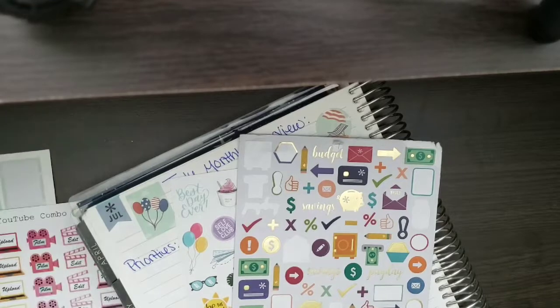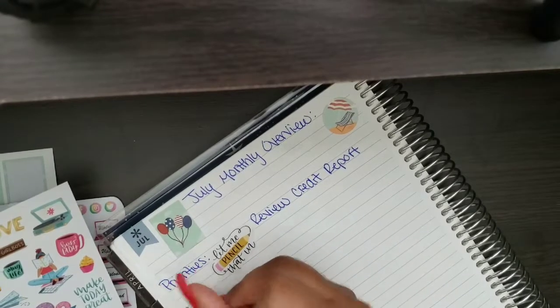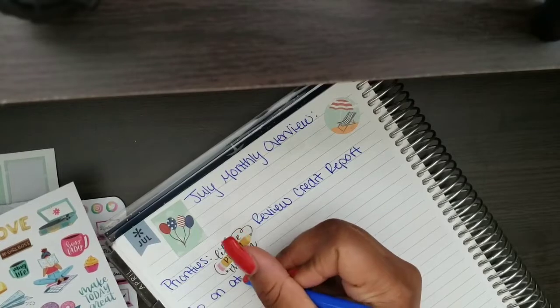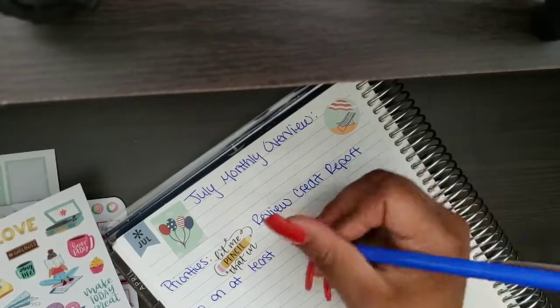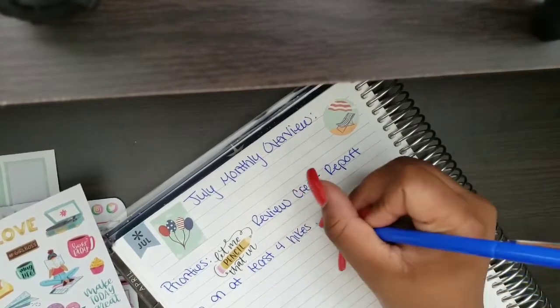No matter how great you're doing with your credit, you can always be doing better. So word of advice, make sure you stay on top of your credit report. It's really important to keep that up to date and do whatever financial decisions you need to do to get that where you would like it to be.